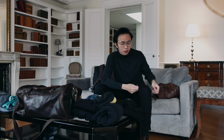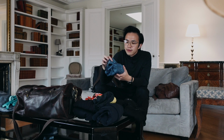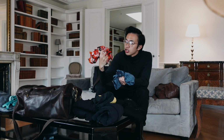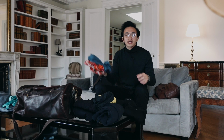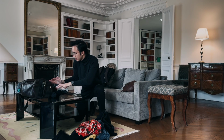Oh yeah, and of course a black pair of Uniqlo jeans and a pair of long socks on me as well. Okay, just one sec, I forgot. I have a shirt for working out and a shirt in case I want to go to a beach party or something. So that's clothes done. Oh wait, yeah, and a pair of shorts. Anyway, that's clothes. Let's get that out of the way.